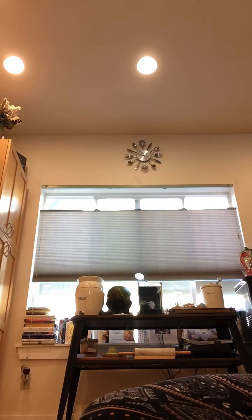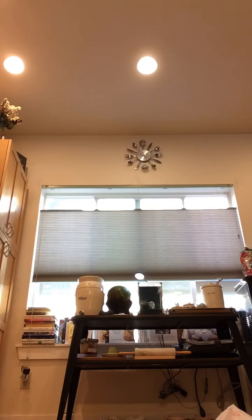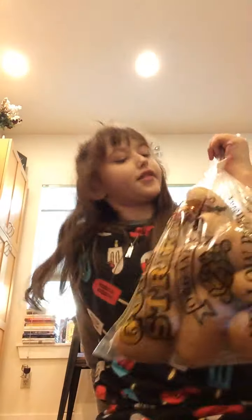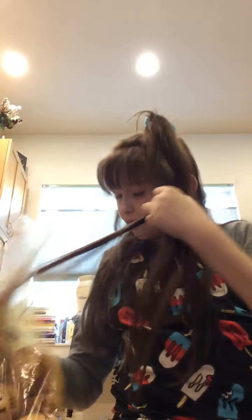My mom also got some Tillamook salted butter. And then my mom also got some tomatoes right here. So my mom got 2 packs of tomatoes. So there. And here they are. Oh, my mom got some potatoes.